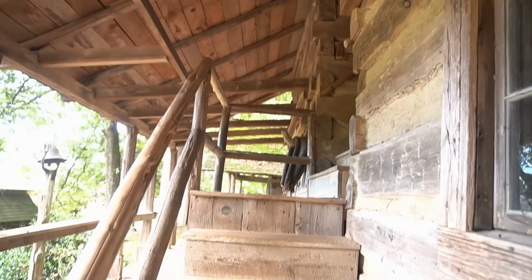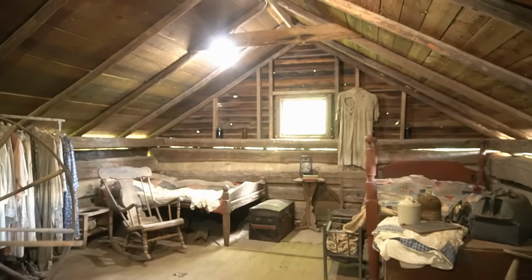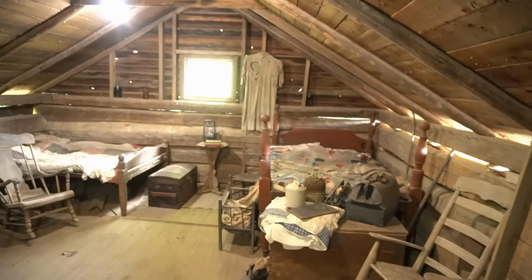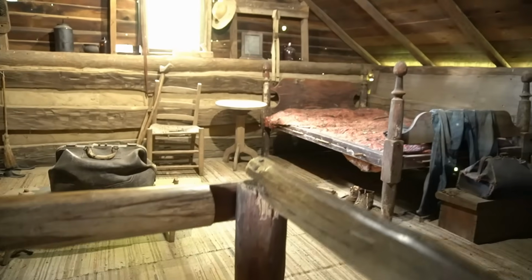Okay. You can go up there. Yeah? Look at this worn handrail. Oh my goodness. Okay. Look at this bedroom. It's actually pretty spacious. The spinning wheel, a walking wheel. And here we have, oh, these doorways are so skinny, look. Look at that. Another lovely bed. Oh, these beds are so great.